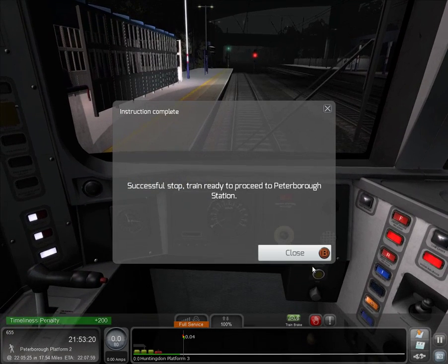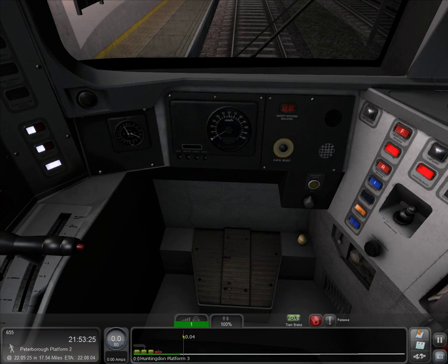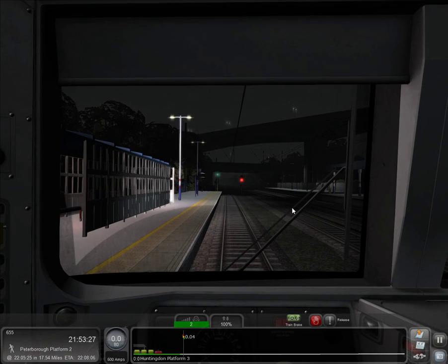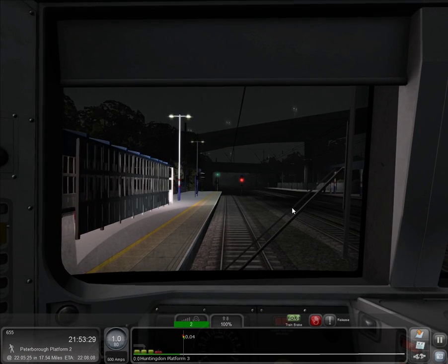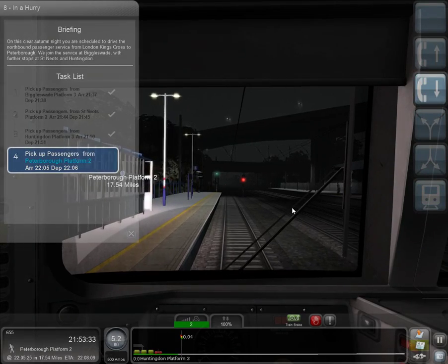Alright, successful stop. Train ready to proceed to Peterborough Station. That's going to be a 17.5-mile distance between the two stations. So it's saying we're due 22:05. We're going to be there 22:08. Wouldn't surprise me.